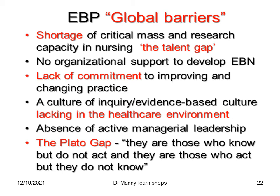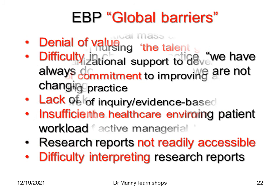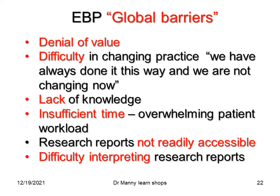Which basically means the people that know how to do the research don't do it, and the people who don't know how to do it do. There's also the denial of value. Is it really of any value? There's also a difficulty in changing practice because their attitude is, we've always done it this way and we're not changing now. There's a lack of knowledge. And look, there is insufficient time at times.